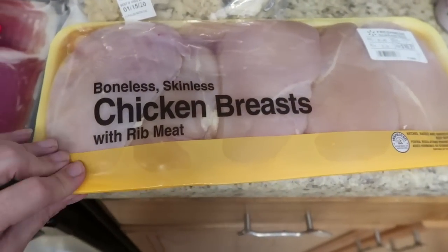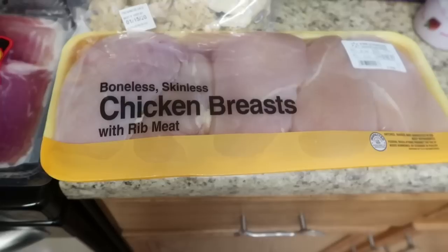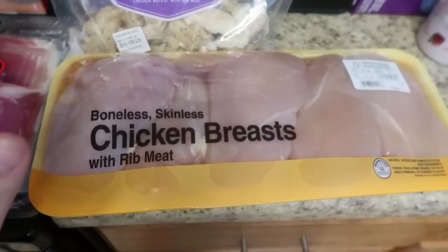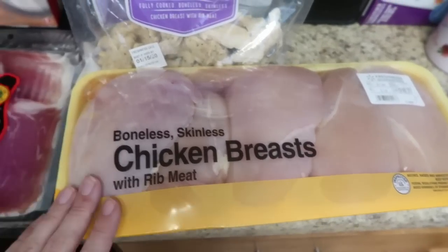One thing of chicken breast. That's actually for tonight. We're having chicken parm. I had to switch the menu up a little bit because when I inventoried my fridge, I did not have chicken, which I thought I did. So I picked up a big batch of chicken for this week and tonight's recipe.